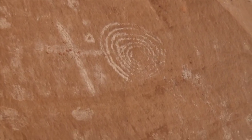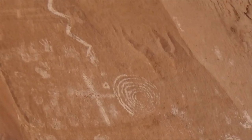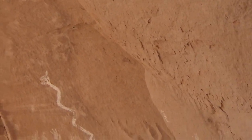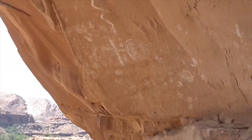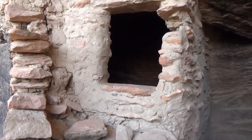Couldn't really see them until you got over here. Yeah, can't see them until you get in. Look how cool and dark it is in here. All right, so that's the godlike Quetzalcoatl, that serpent. This one's still cool, totally, completely enclosed. Fantastic.